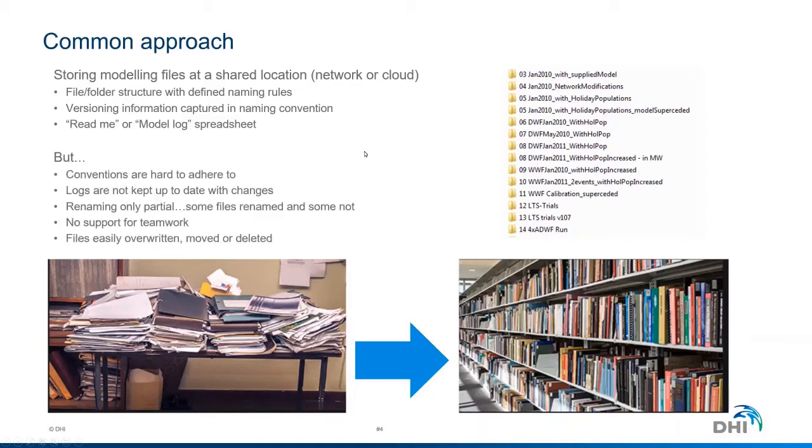So the problems with the common approach, of course, are various. The most common one and most important one is that these conventions are just too hard to adhere to. Logs are not kept up to date with the changes. Renaming is only partial. We rename some files and forget to rename some others, which just introduces confusion. There's no support for teamwork. Files are easily overwritten, moved, or deleted.